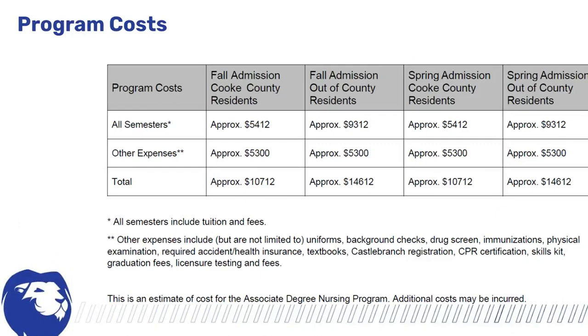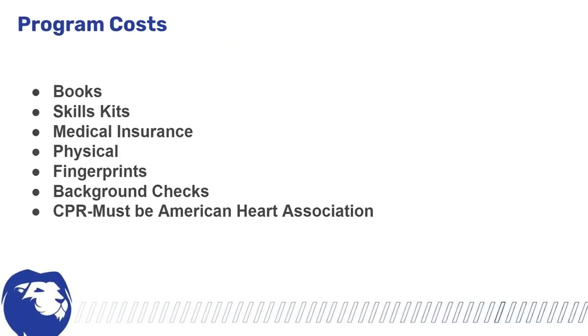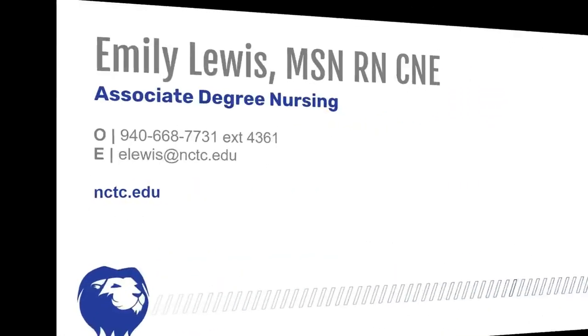Here's a breakdown of the approximate cost of the ADN program. Additional cost may include books, which typically run around $900, skills kits, which typically run around $750, and ATI fees that are incurred each semester that run around $750.